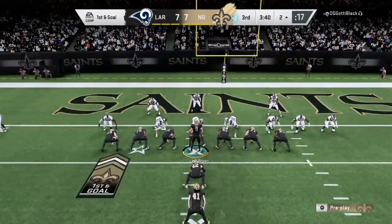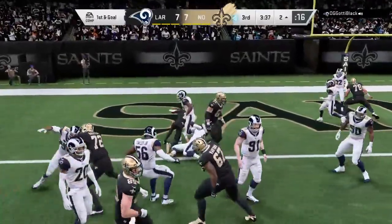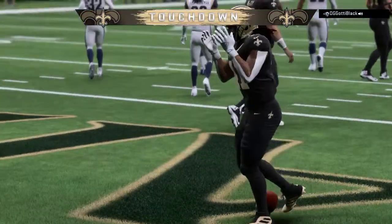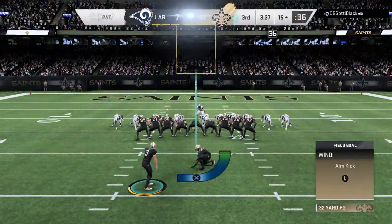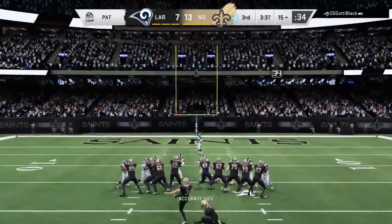Almost felt as if that play was drawn up in the dirt on the sideline. They pulled that from a... And he is in for the score. Touchdown, New Orleans. Taking it in from 2 yards out, and the Saints have taken the lead.